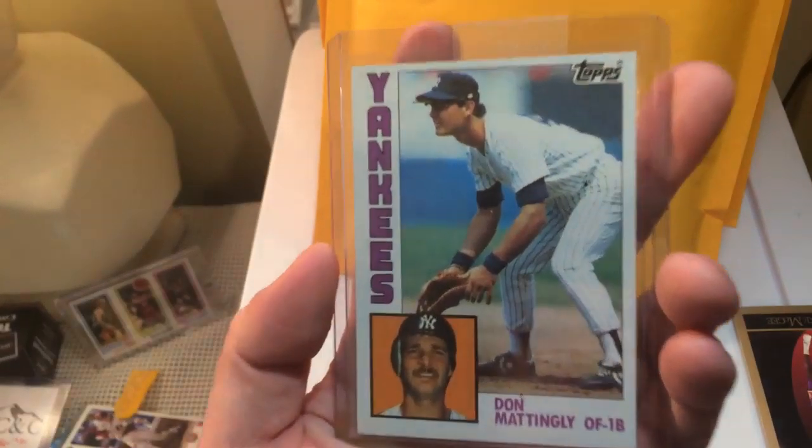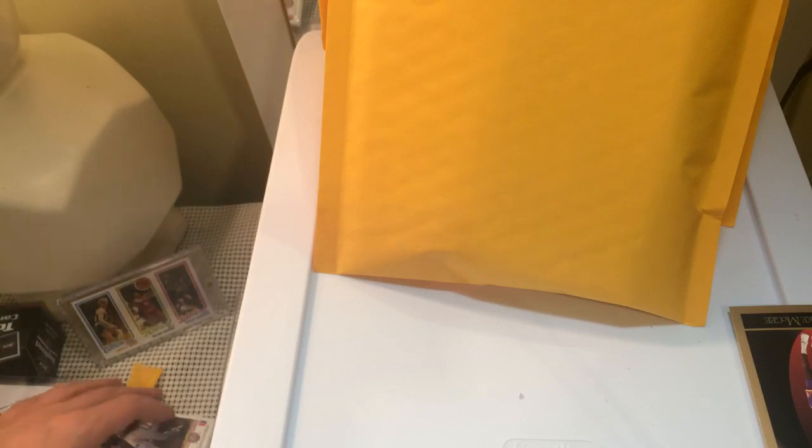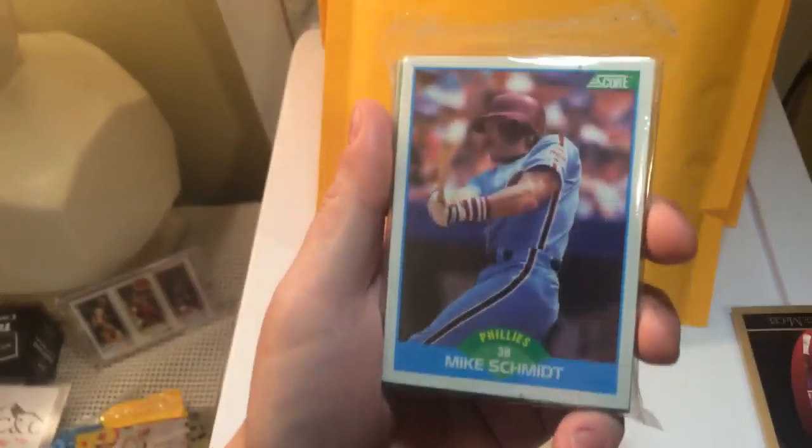There's some raw cards in here too, so whoever pulls the Yankees, don't worry, you're guaranteed to get the Mattingly, near mint to mint one. Actually, speaking of Mike Schmidt, I think this pack is all Mike Schmidt, so whoever pulls the Phillies will get that. What else is here?